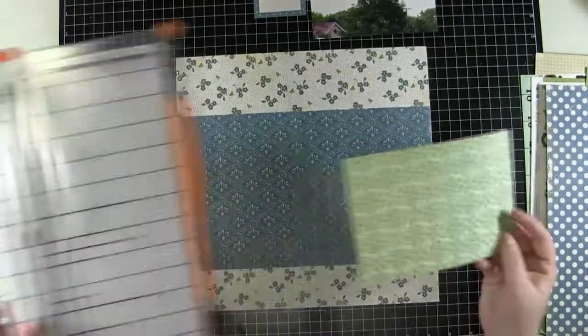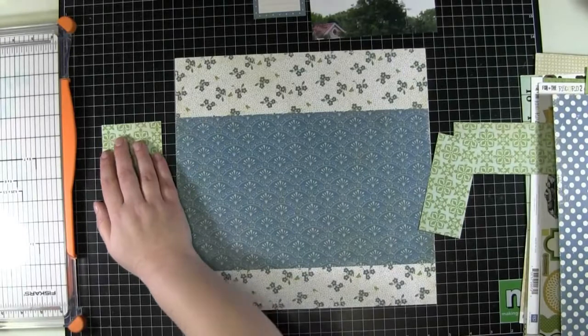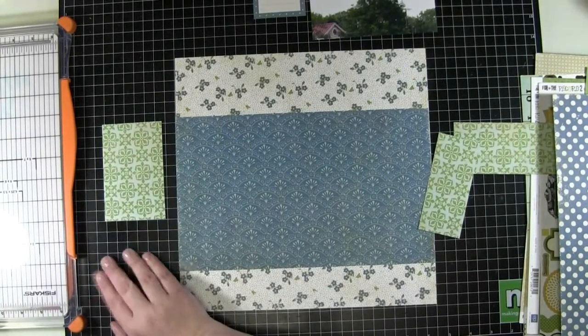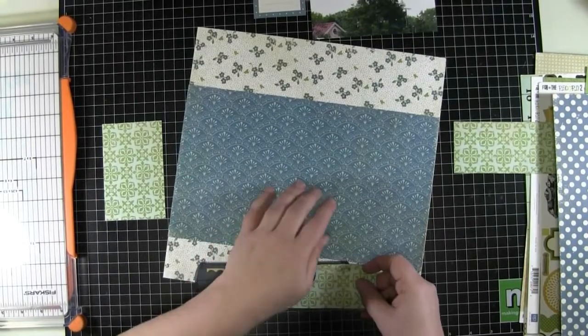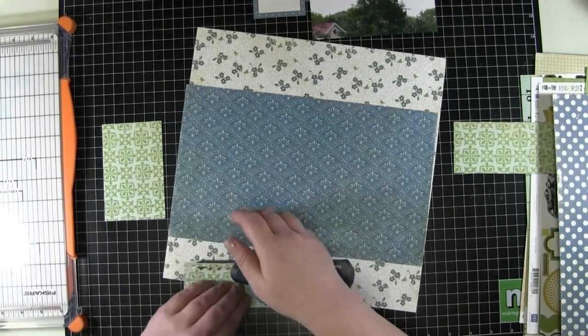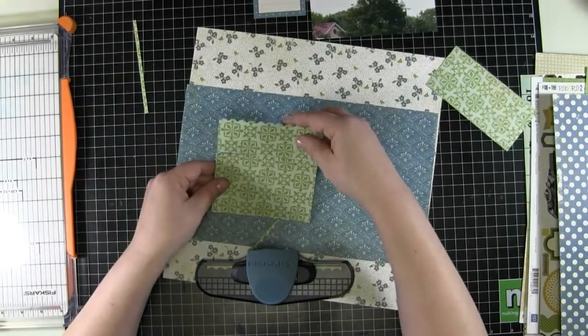And now I'm gonna cut. I thought I was going to just use a couple of little strips above and below the blue and aqua paper, but I changed my mind about that, and you'll see what I do with these in a minute.